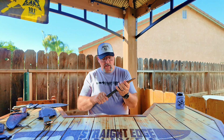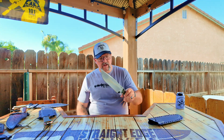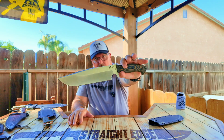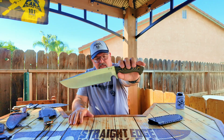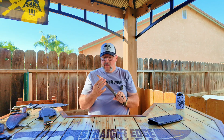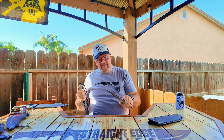Let's take a look at a new one here. This is from Work Tough Gear. I just recently did a video on it, the Bear Claw. This thing is designed by Aurora Borealis Knives. I know I probably screwed that up. Very, very cool blade. It's a thicker, kind of Bowie-ish style blade, if you will. I want to say it's a Bowie, but it's like some sort of a hybrid. That's what I feel anyway. I could be wrong. Aurora Borealis, if I am wrong on that, please forgive me.